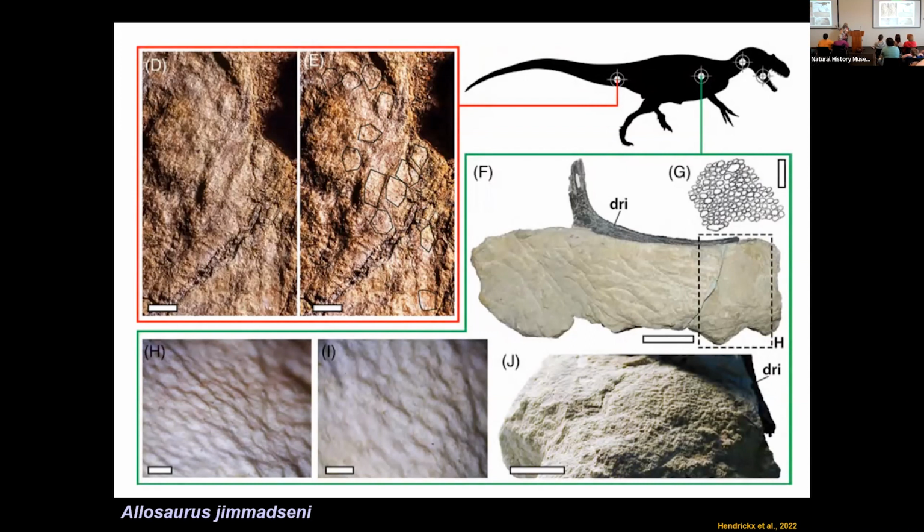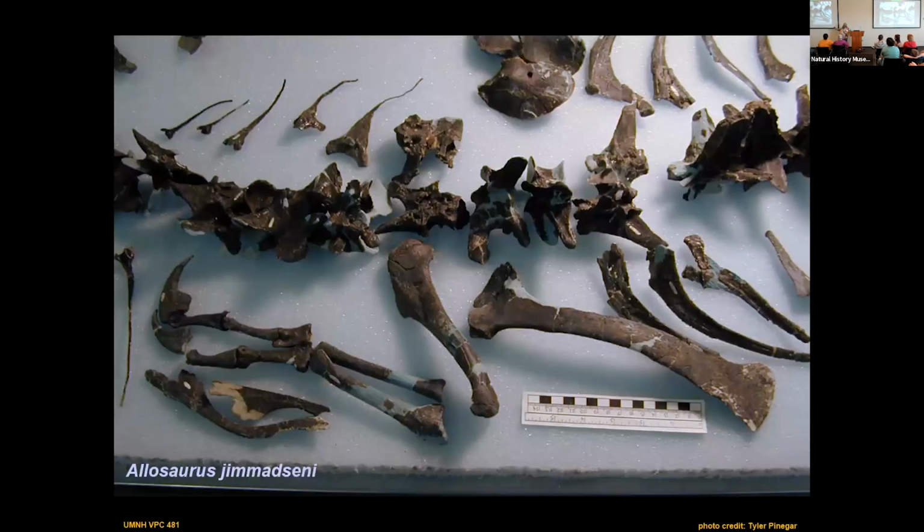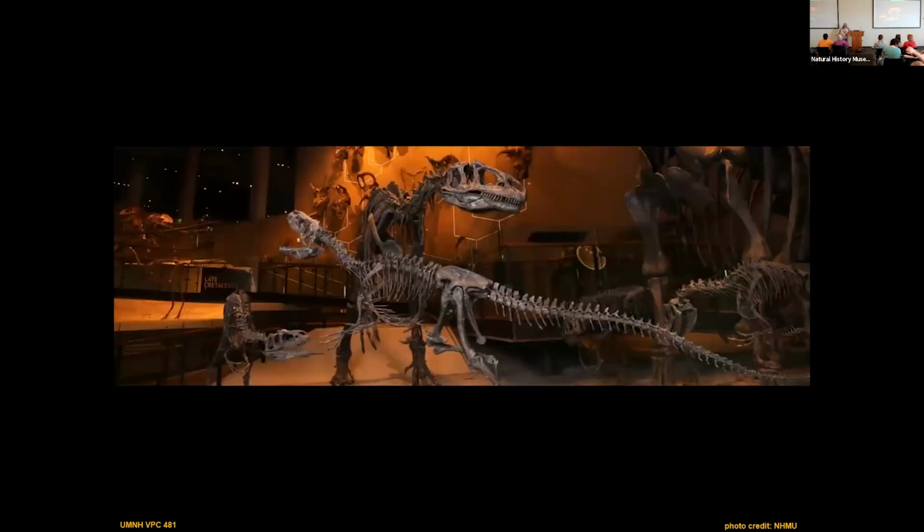Then this is a section by a rib from a little baby specimen that we have casts of here in the museum. The specimen is a member of Allosaurus jimmadseni, and this is literally what all the baby Allosaurus that are attacking the giant Barosaurus downstairs in the collection are made up of. So it's a dinosaur you know very well.